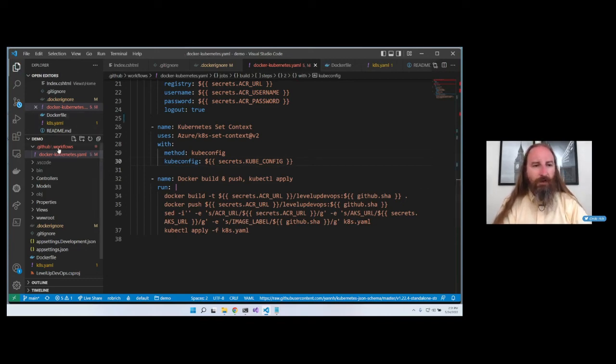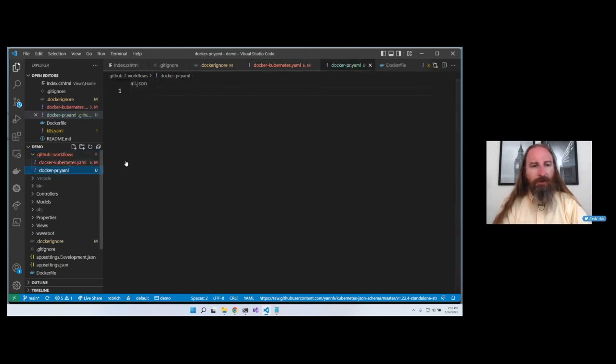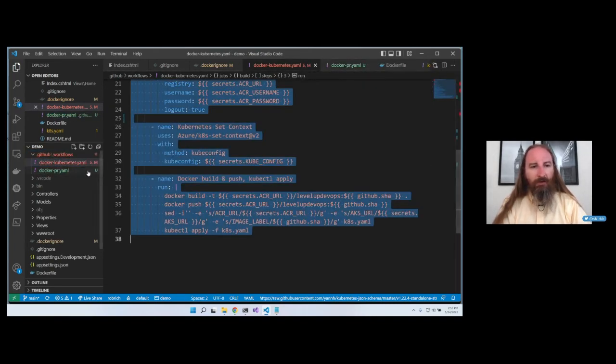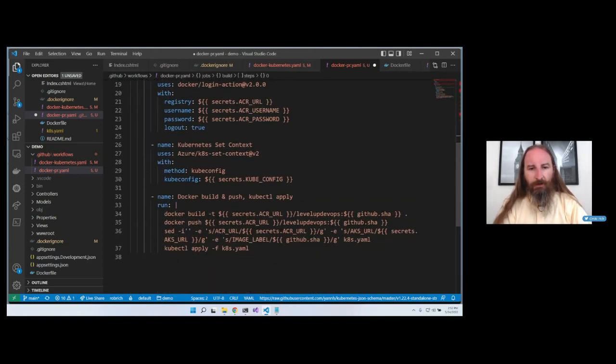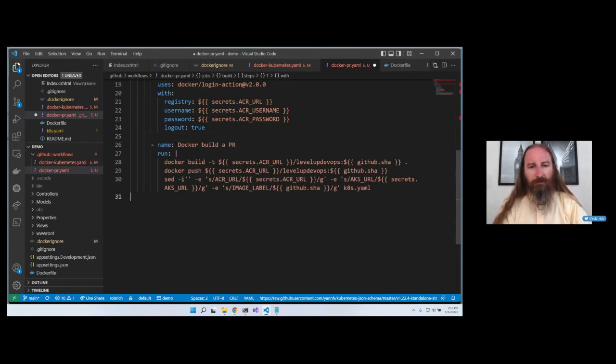So let's create a new file here. I'm going to say new file, docker-pr.yaml, and we'll grab the Kubernetes YAML file and paste that into our PR YAML. Let's change the name here, docker build a PR. And here we'll also say docker build a PR. Now, we don't want to send this up to Kubernetes. We don't want to run that in production just because you created a pull request. So let's delete that. Because we're not sending it to Kubernetes, we don't need to log into Kubernetes. Let's delete that. So we also don't need to change the secrets. Let's delete that.